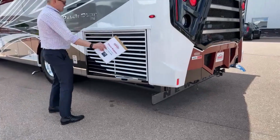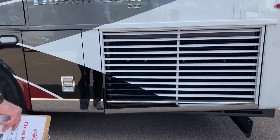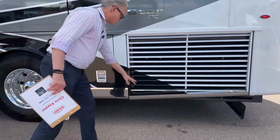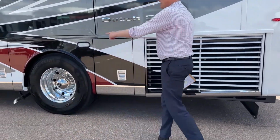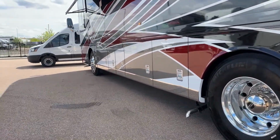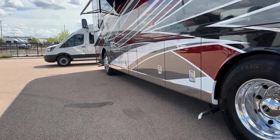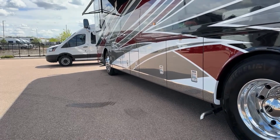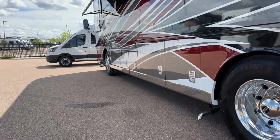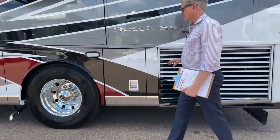So here's the large side radiator right here. I also failed to mention that we actually upgraded this to the chrome package. So you've got the chrome here and here, and then if you look straight down the coach on both sides, you've got this nice chrome system right here, which typically you see on the high-end luxury coaches. Believe it or not, Newmar doesn't classify this as a luxury coach, but you just think about a luxury coach, and if you walk in here, you're going to see it.